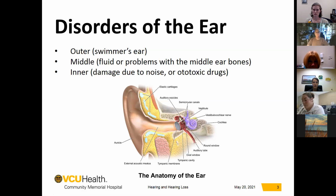The inner ear, where the hair cells are, can be damaged by certain drugs that are toxic to the ear itself. Certain strains of antibiotics, or noise, different types of noise can cause destruction of the hair cells, and so there'll be spots within the nerve that are unable to transmit sound to the brain. You can also have a mix of a middle ear problem and an inner ear problem, which would be a mixed loss.